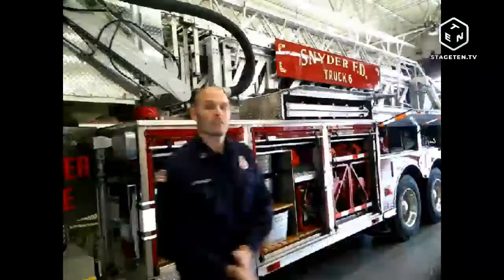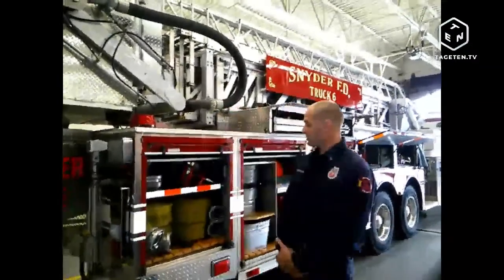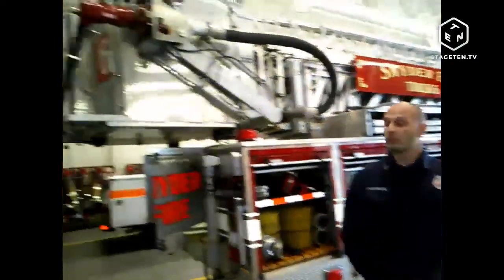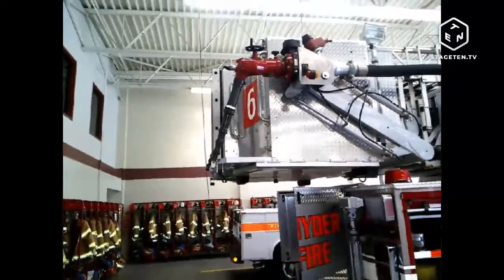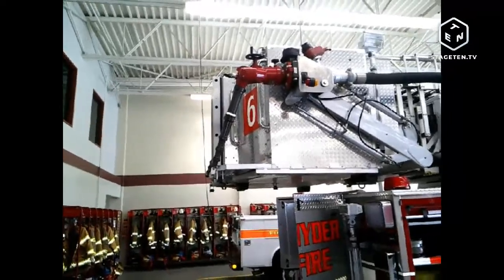Good afternoon. My name is Captain O'Connor, and I am in charge of the ladder truck here at Snyder Fire Department. Our ladder truck is a 100-foot Suffin. That means that we can go up vertical 100 feet. We have two deck guns on our bucket, so that we are able to put out enough water. We can pump out almost 1,800 gallons out of the bucket.